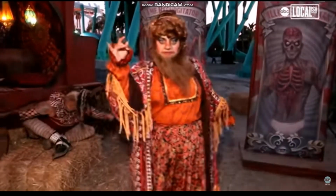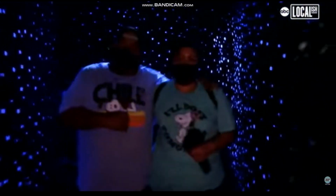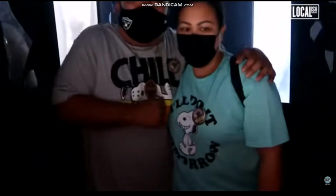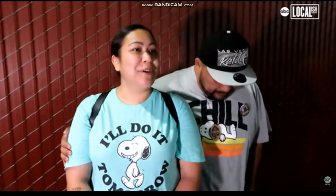New at Scary Farm this year is a new maze called Mesmer. It's with a crazed hypnotist who hypnotizes all the guests that come through, and then insanity ensues. I really liked Mesmer. It was really scary. They really get you, like they jump out and scare you, but it was so much fun. If you like a good scare, I say you start off with Mesmer.